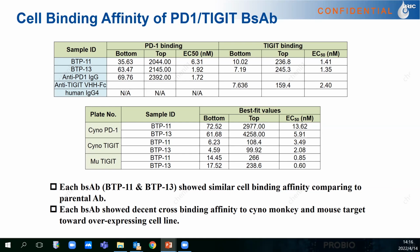So both bispecific antibodies not only retain the comparable affinity against human antigens as its parental monoclonal antibodies, but also shows a decent cross-binding to cyno and mouse target antigens.